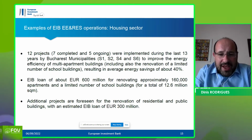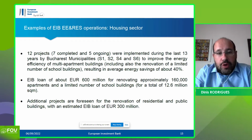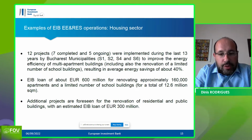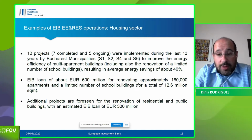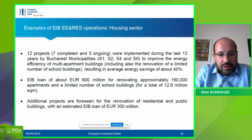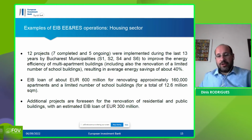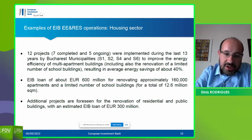And currently we have a new envelope, a new program loan to continue to support the renovation of multi-apartment buildings in Romania. So this new program loan is expected to be approved relatively soon, probably still during the next month or in November. And with that, we expect to be able to provide additional lending of 300 million euros for renovation of residential buildings and also public sector buildings all across the Romanian territory.